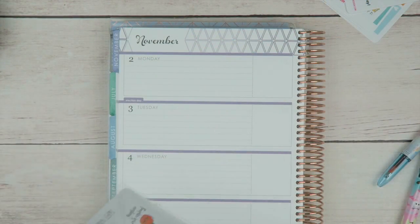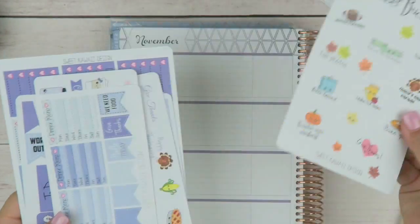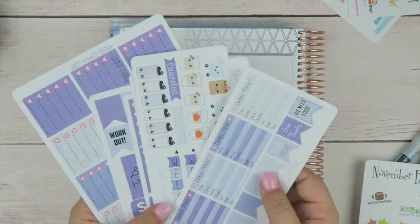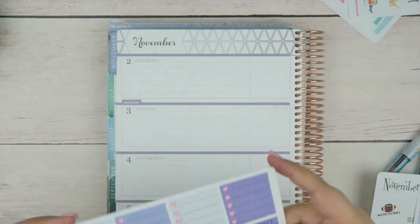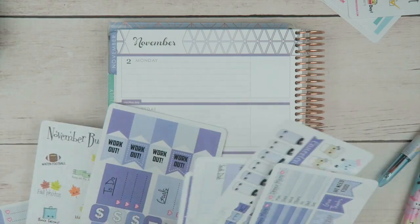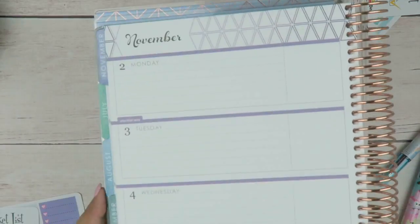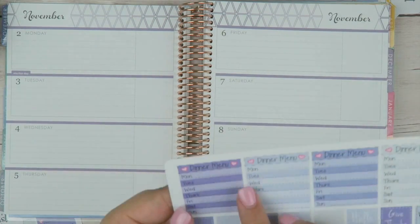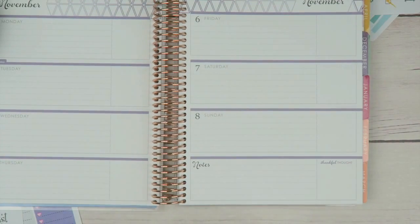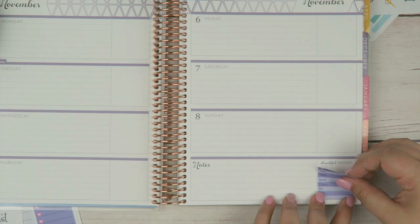All right, so I'm actually going to be doing a voiceover for this entire video. I realize that I plan better when I don't need to talk at the same time. And since I'm doing a horizontal layout, I really needed my focus. I am not going to be using that many stickers this layout. I'm going to focus a lot more on just working with pens to show a more frugal approach to planning and still making it really cute. But I am going to be using a few stickers from the monthly kit, one of them being the dinner menu planning. So I'm going to put that down in the corner.